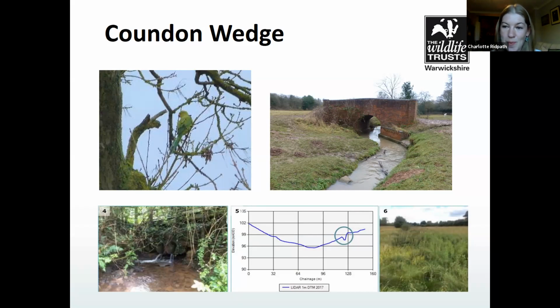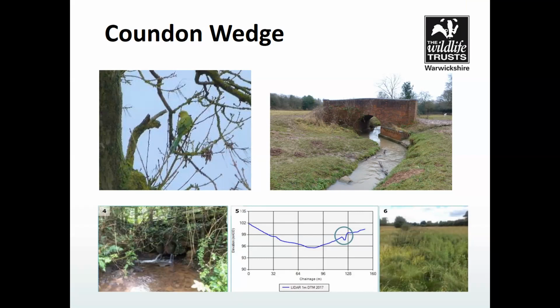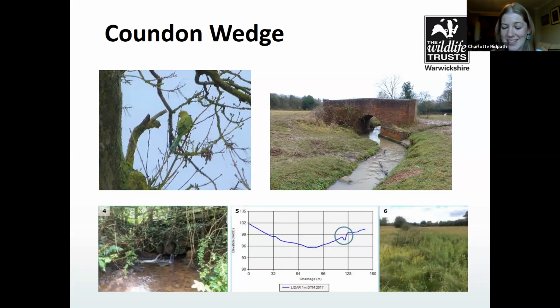The river wants to be in its paleo channel at the bottom, and that's what we'll be looking to put back, which will put back natural habitats and create new wetlands down in that area. And it's really exciting to be able to do something that has such a big impact.